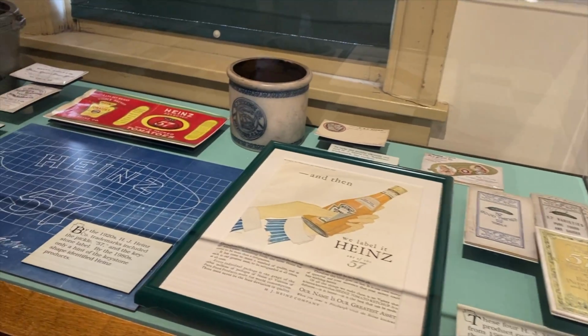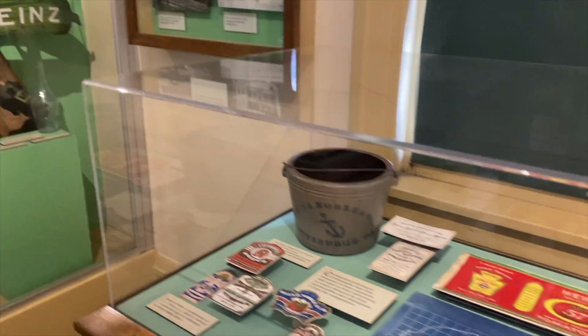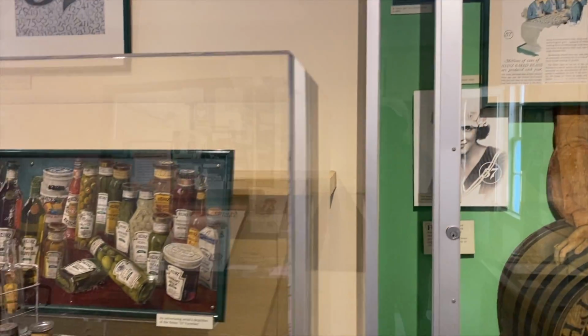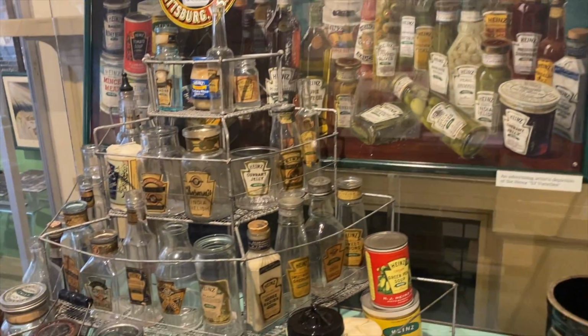And if you haven't figured it out yet, this is the building where Heinz first started making their products in Pittsburgh, Pennsylvania, and this is the original building that they started out in.